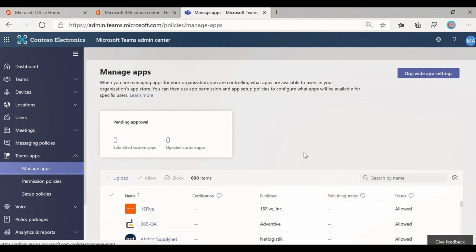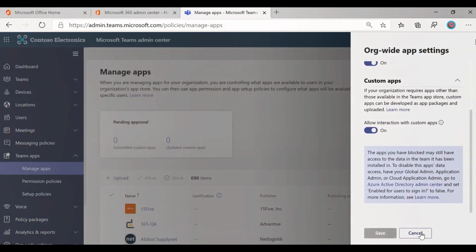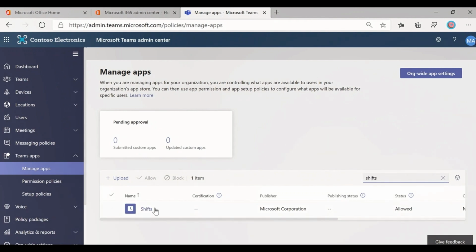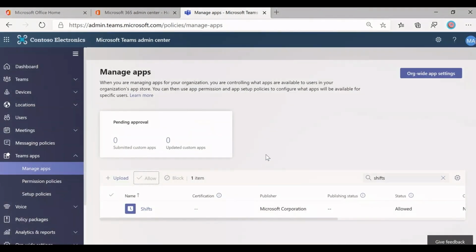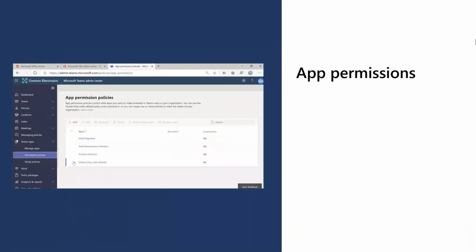Here you can see org-level status and properties of apps, approve or upload custom apps to your organization's app store. You can also block or allow apps at the org level and manage org-wide app settings as well. Let's have a look at an example of how we can allow the Shifts app to be enabled for your entire organization. We'll continue to app permissions, where you can start to create a policy specific to your Firstline workforce.